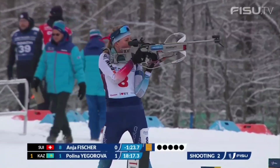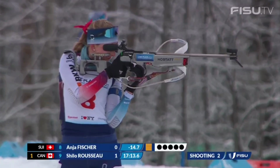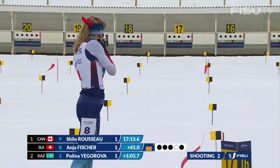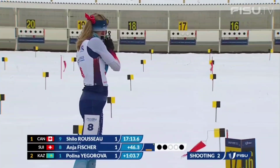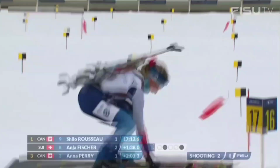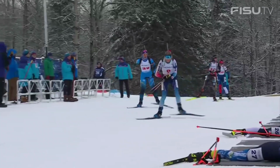This is Anya Fischer. Clean in the first shoot. Starts with a miss. That's when you start to get a little bit nervous. Another miss, and you can see that the wind is just blowing around ever so slightly. So two targets missed. So, a minute and a half added to the time.